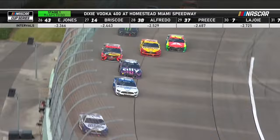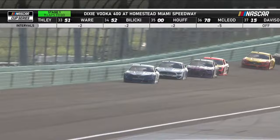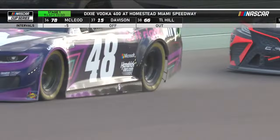How about the heads-up driving by Martin Truex Jr. to put that block on Kurt Busch as Kurt Busch was going to go to the outside, take him three wide. Well, I thought Martin was going to do exactly what I said he was going to do, and he didn't take it. And then next thing you know, he's looking in the mirror, blocking. We saw the 48 of Alex Bowman right there smoking. He's got a slight tire rub. He went three wide down the back straightaway to get to third.